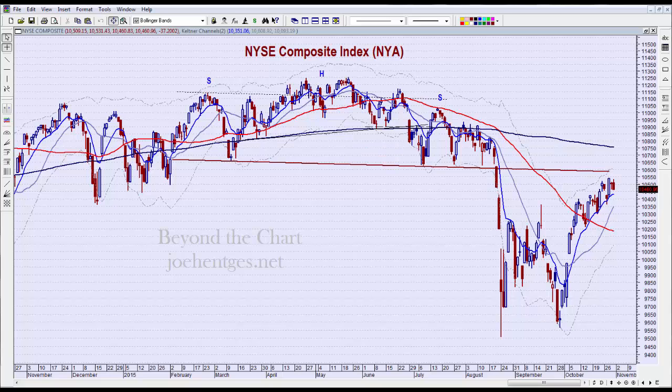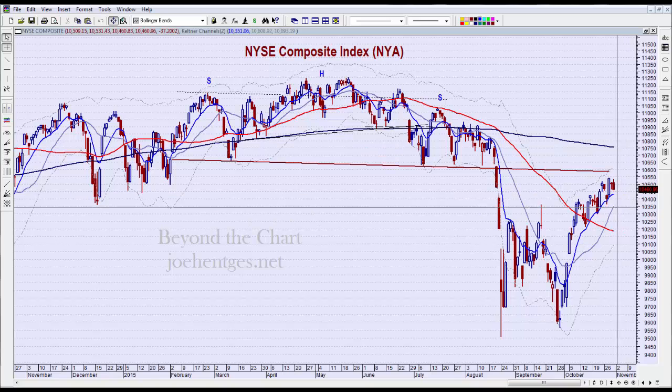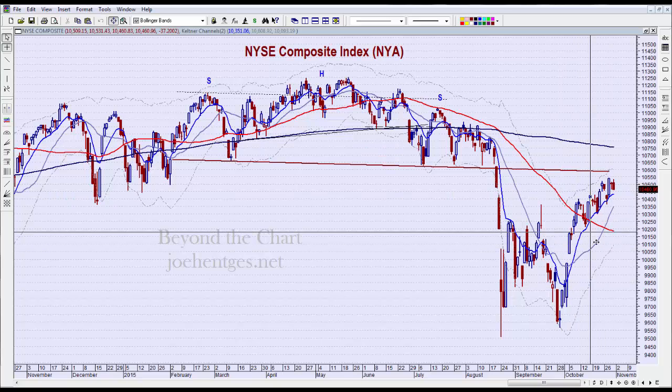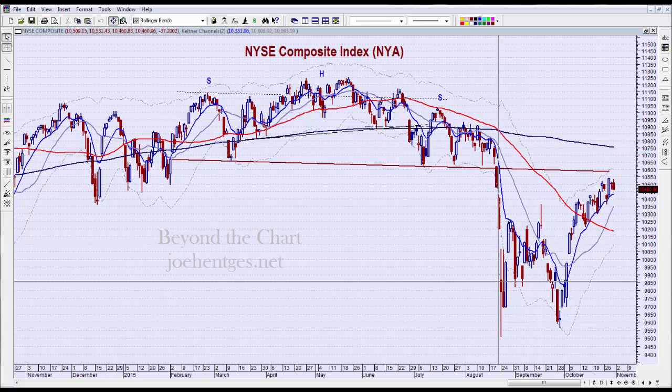All right, let's take a look here at the New York Composite. The pullback here, the New York was down 37 on Friday. And we've pulled back. This is all part of this October rally that we've had, a big counter-trend rally. And really, we shouldn't be too surprised given how hard a down move we had in August and in the last week or two of September. So we're getting this tremendous bounce back here.